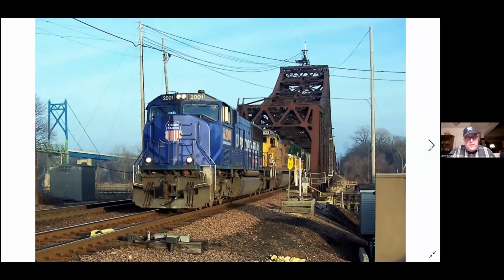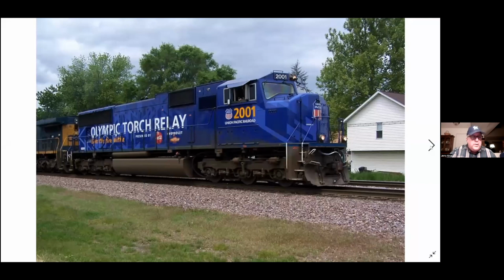Union Pacific painted 2 units for the Olympic Torch Relay. This is one of them coming off the bridge at Clinton, westbound. There's a better view of the side, Olympic Torch Relay. This is at Rochelle, I believe.